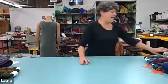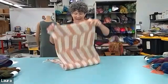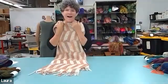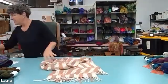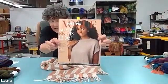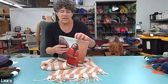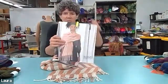Well, I'm going to move on to this, which I don't know if you guys are still getting Vogue Knitting or not, was in the latest issue of Vogue Knitting. We're so happy that somebody is still publishing a knitting magazine. And this is the cover. It's fall 2020. And here's the color that they had me do it in.